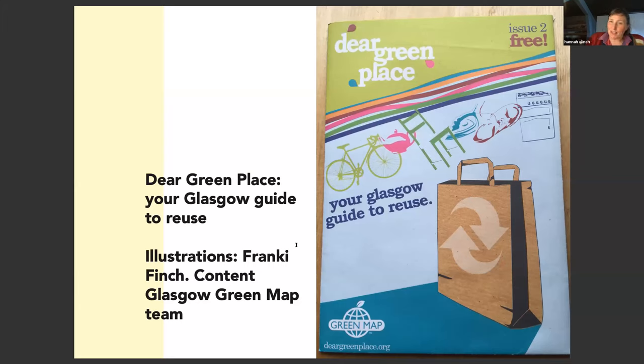reuse as opposed to recycling, because there are subtle differences there, obviously. We got an illustrator on board to do that project, someone called Frankie Finch, and I worked over the course of a couple of years to pull together all the information and data. It was done on a voluntary basis, although we did end up getting funding from the City Council eventually, which was a bit of a turnaround. During that project, though, we were very dependent on volunteers. We came to a place in Glasgow called the Electron Club, which was an open source advocacy space, to try and pull information together.